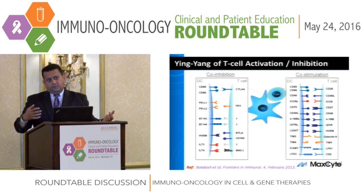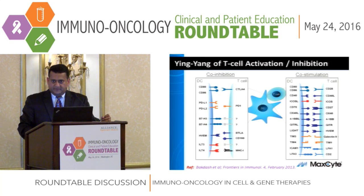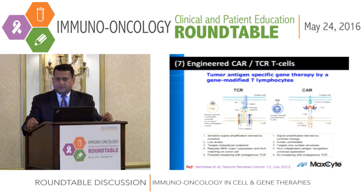So what we want to do as developers is enhance the immune effectiveness, but what the tumor is trying to do is suppress the immune effectiveness at the same time. And these T cells need to function in an environment that the tumor is trying to get a selective and competitive advantage over.